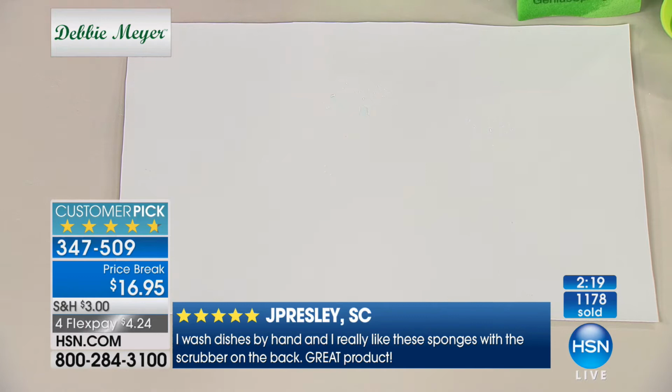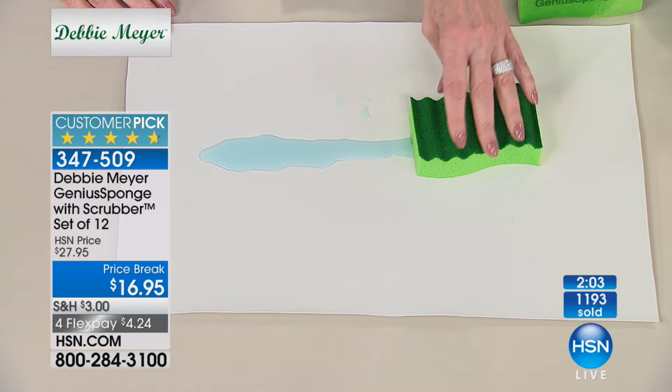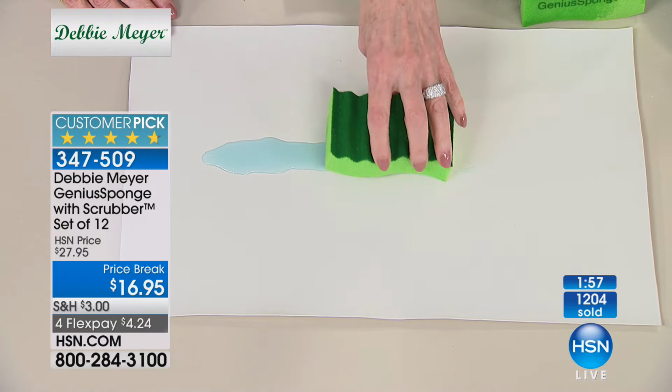Now, come on. Listen, sponges aren't the sexiest thing to talk about. Am I right about that? Yes, Marlo, you are right. But they are a customer pick. And you know why they're sexy to talk about? Because these sponges are so completely and dramatically unique and different from any on the market, and for a fraction of the cost, you're going to be able to pick them up on sale.